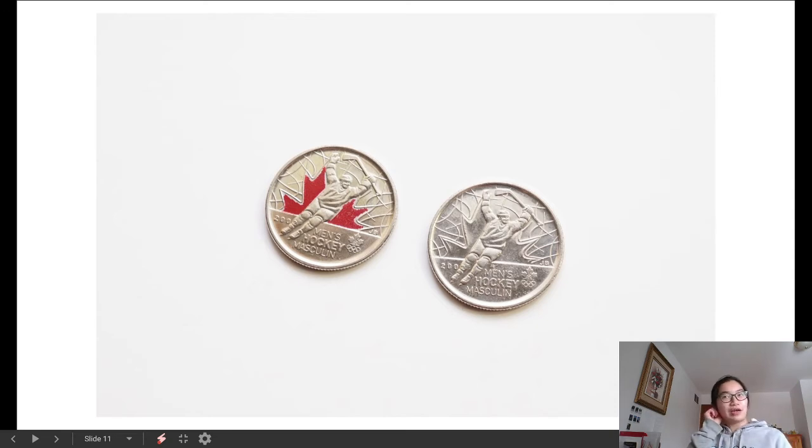So this coin, once again, has one colorized version, one that isn't, right? This was released as part of the Vancouver 2010 Winter Olympics coin set. And there's more than 10 coins in that whole set. And this one looks at top biggest moments in Winter Olympics for Canadians. And this moment was specifically from the 2002 men's hockey at Salt Lake City, where they won gold.